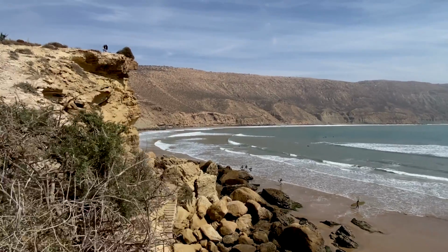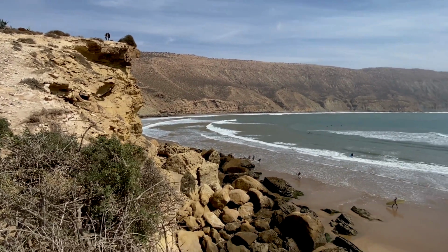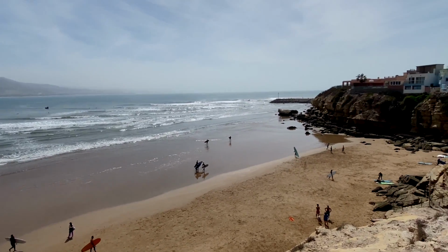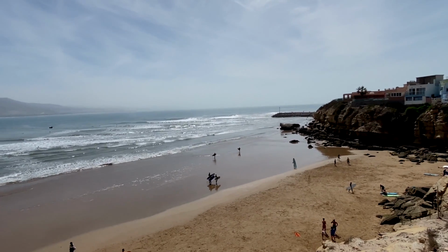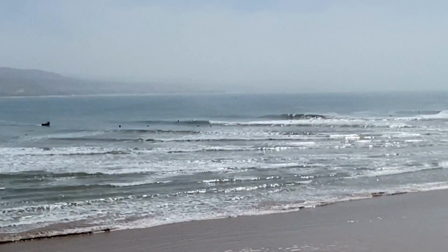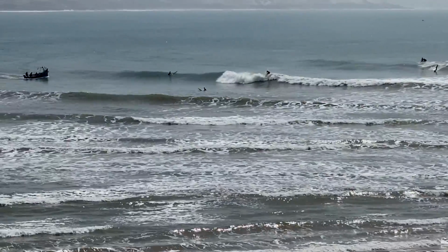Oh, maybe it's better. They went on the beach and then they walk all the way and then they enter again. So in 2 hours you make about 6-7 rounds, depends on how quick you catch the wave. Let's look at some surfers.